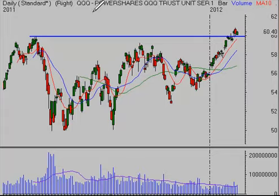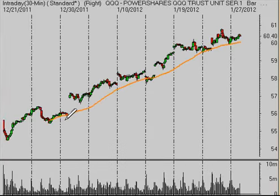Back to the Nasdaq on the 30-minute time frame. Again, we have higher highs and higher lows. We found a little bit of support at the rising 5-day moving average and the round number of 60.